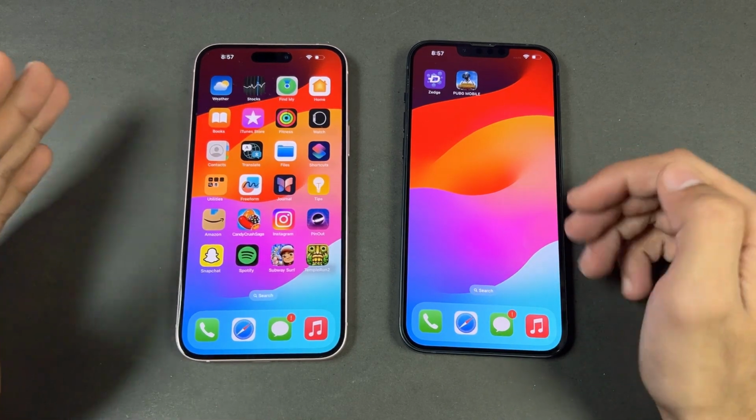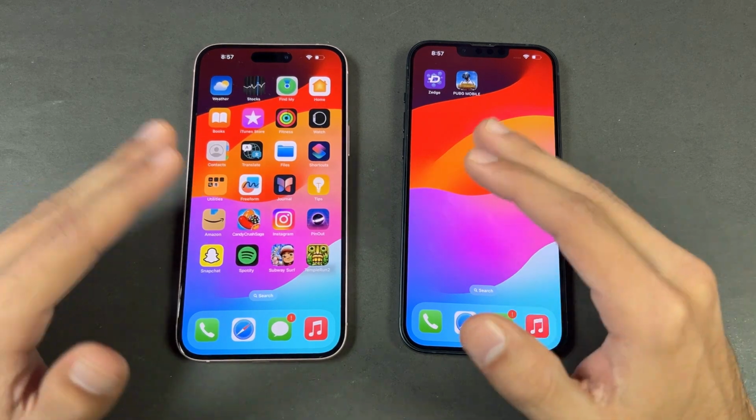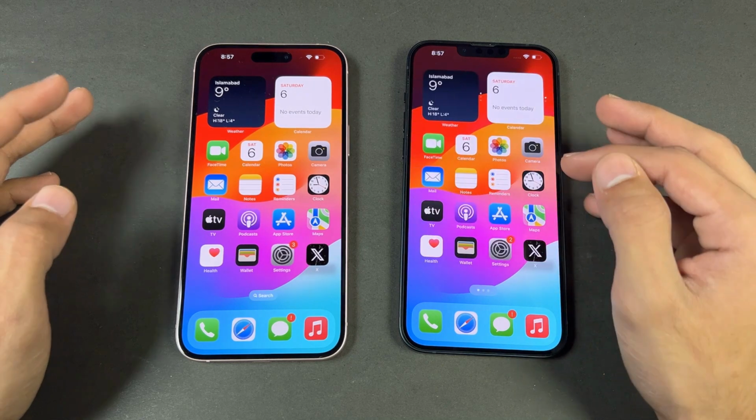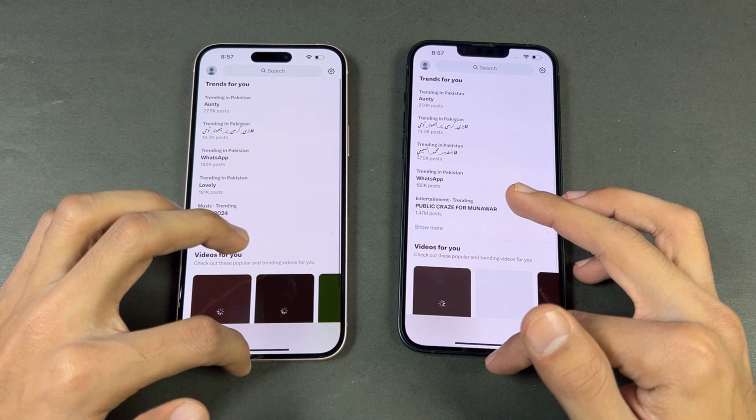Also in that game we have smooth graphics with extreme frame rate on both phones, because we don't have a 120Hz refresh rate on both phones, and that is why every single game will be stuck at 60 Hz. Open up X, that is exactly the same.